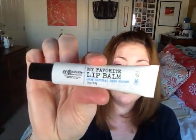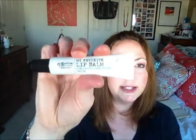And then the second product is my favorite lip balm. This one has shea butter and almond oil in it. This is fantastic. Again, it's a lot like the Rose Salve, in that it goes on really slickly and soaks into your lips instantly and just makes them feel moisturized and silky and slippery. This one's a little bit more portable though, and I even throw it on my cuticles when my fingers get really dry at work.